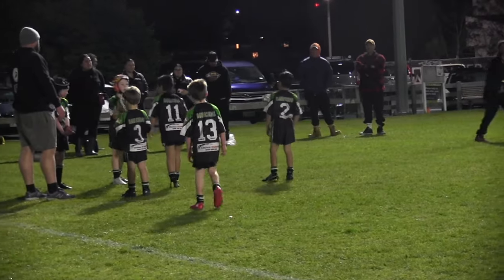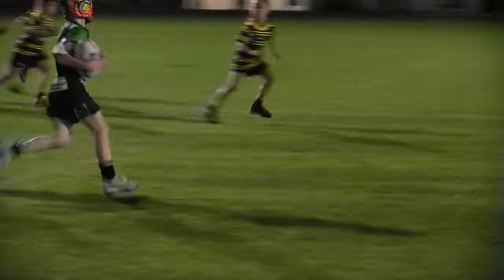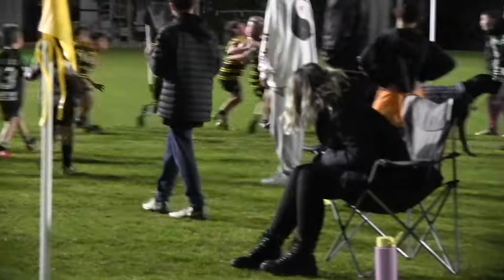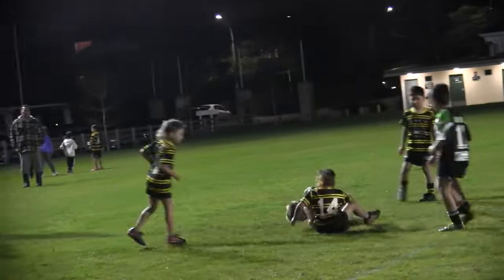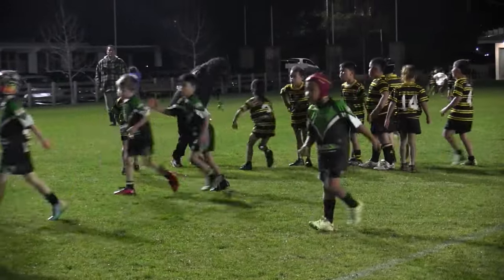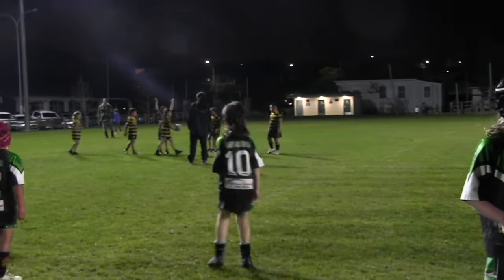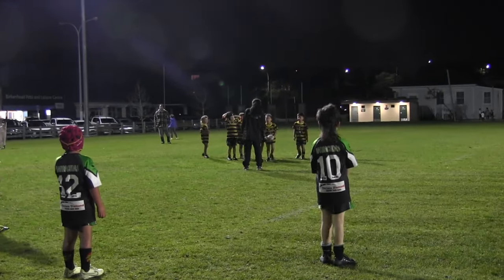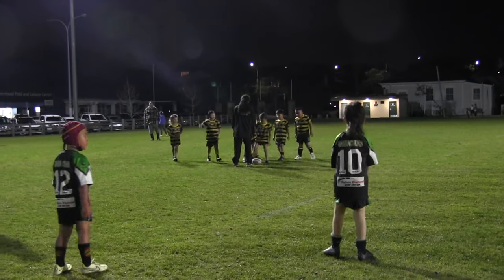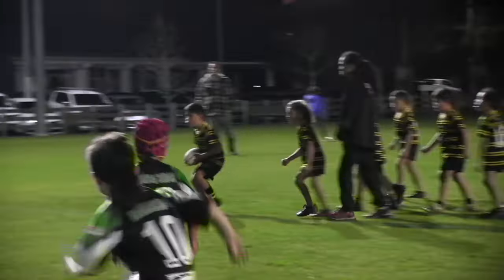Comes out there. 11 stands there now. Number 4 gets it and goes out the right hand side. He's going to be told he's out, but never mind. So East Coast Bays still got the ball. And it's a Northcote ball now. It's a handover. Go, the ball now.